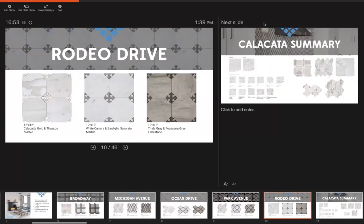And actually, my personal favorite is this one, Rodeo Drive, as in Beverly Hills. I really absolutely love this design, as it is subtle enough to be used as a backsplash, but you can also see somebody doing a full, decent-sized area floor with this as well.